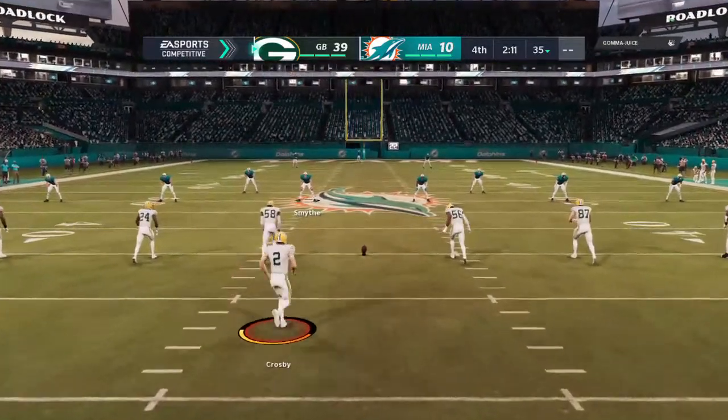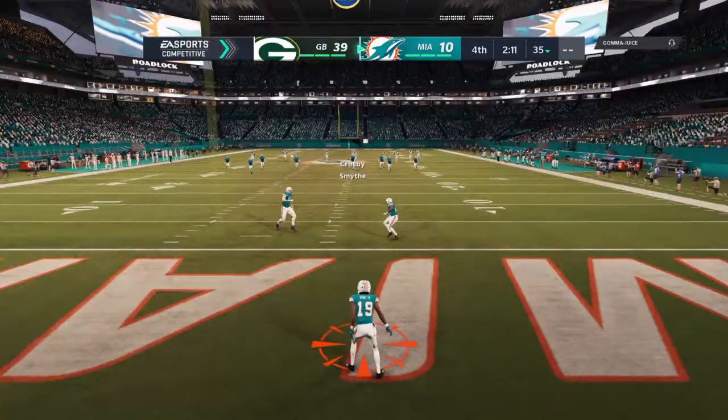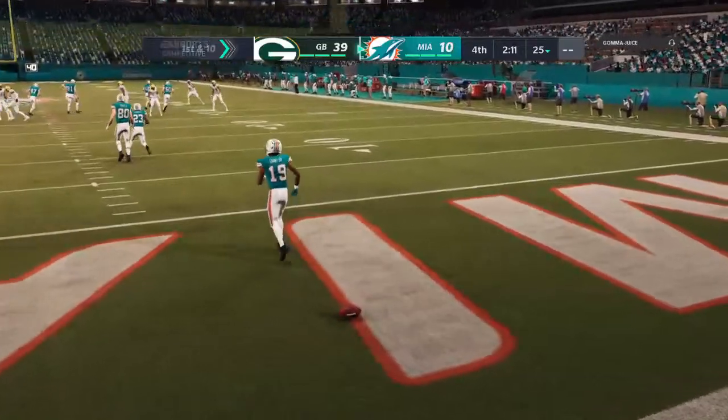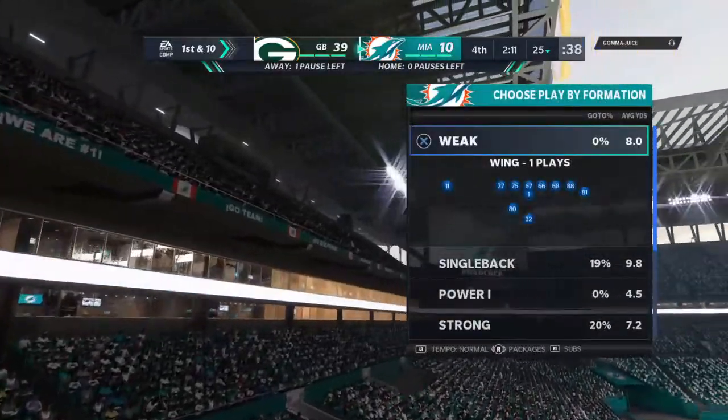Now after the touchdown, here's Crosby to kick it away. Taken about 7 yards deep. And this will be a touchback as Grant opts not to return it. 25-yard line.